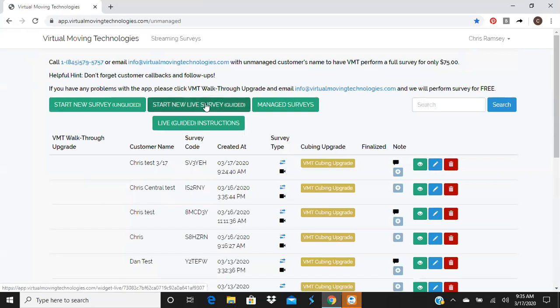So the format, yeah, the page won't change at all for you. It'll be the exact same. You'll just be scheduling on their behalf. Yeah, and that's basically it. Does anybody have any questions? I'm sure you have some.